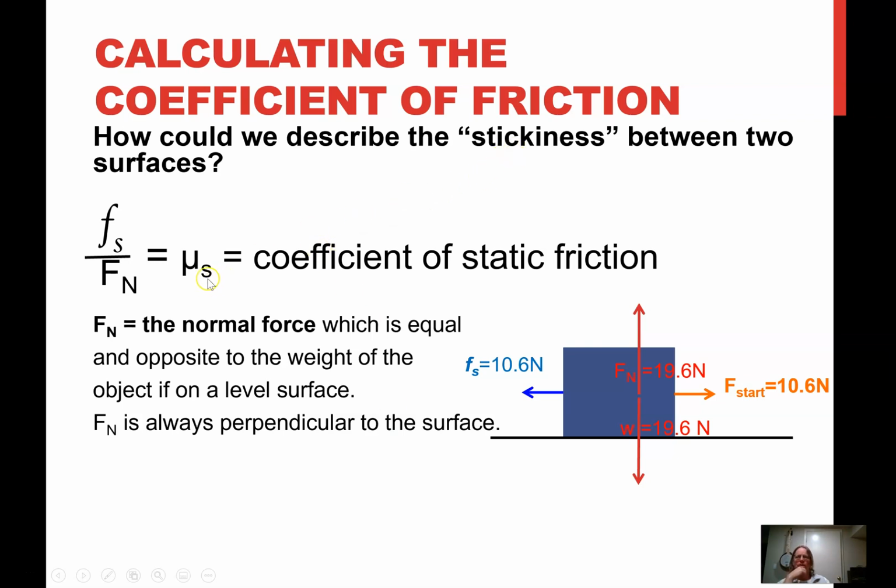Oh, and we're calling this the stickiness. It's not really a friction force. That's our friction force. That's a force. But this we're going to call a ratio of forces. Newtons cancel out. There aren't any units. Newton divided by Newton is nothing. So it's a coefficient, but it's describing what the stickiness is like.